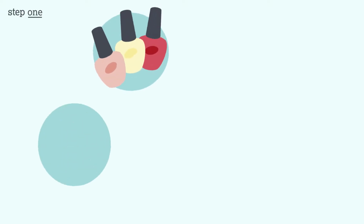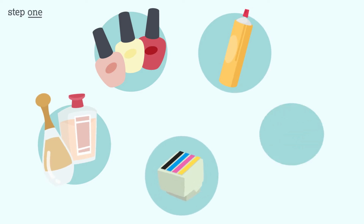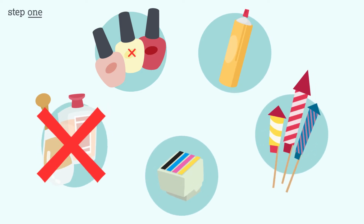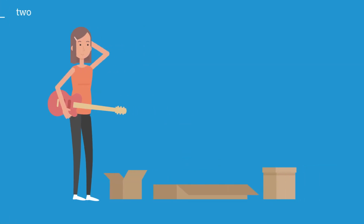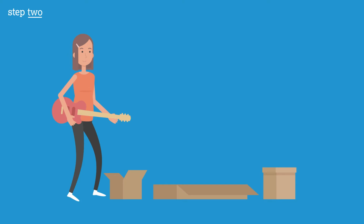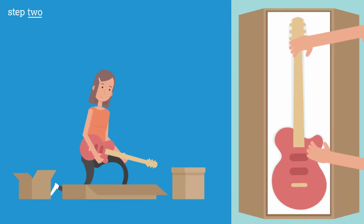First, make sure the items you're sending aren't on our dangerous goods list. These include perfumes, nail polish, aerosols, cartridges, and fireworks. Next, find a suitable sized box to fit your item and ensure it's in a good condition.